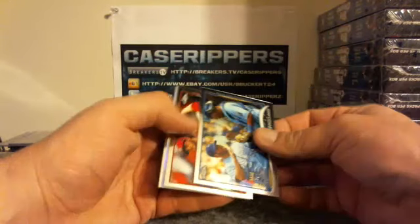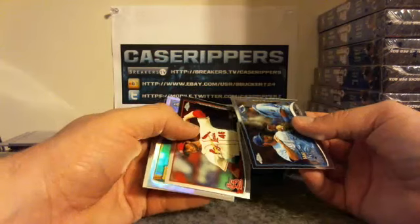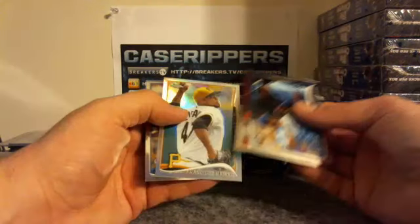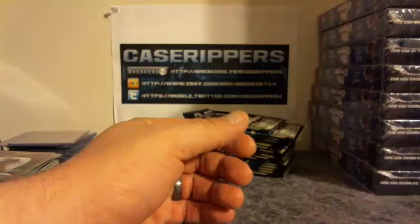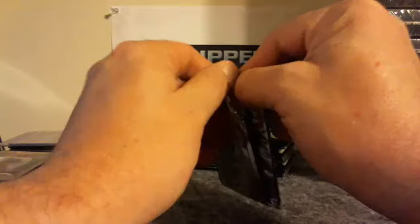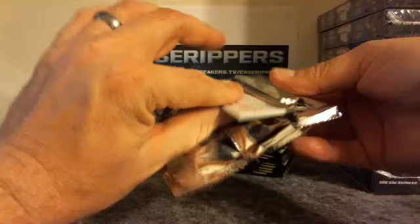If I'm not mistaken, I think I pulled you the Matt Harvey Red Mini. Wow, nice. Let me guess. It's going to that one guy. Segrist, Liriano refractor. That's hilarious.